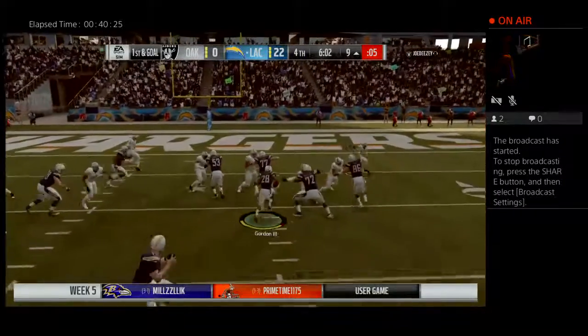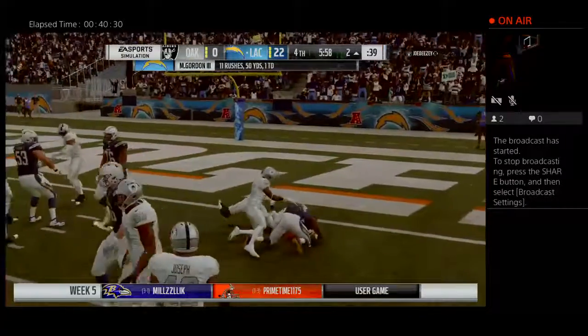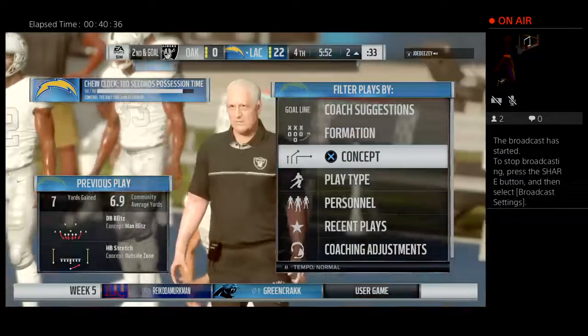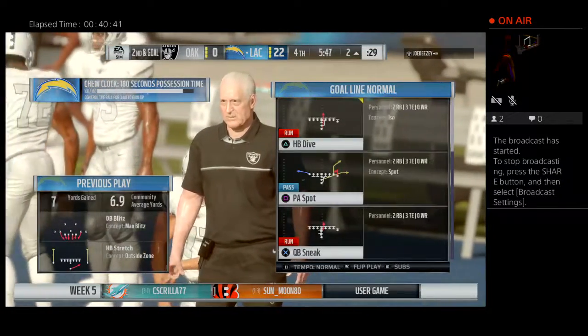First and goal, Melvin Gordon. And he's going to battle his way down right around the 2-yard line. That's a gain of 7, and we'll leave them with second and goal coming up. Good gain there on first down. It keeps them in a running situation probably. They did everything right on that play, didn't they?